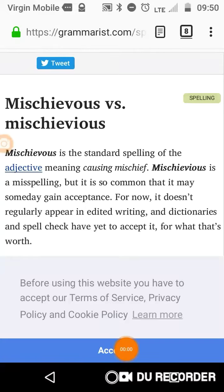Okay, so after I looked it up, here's what I found. This seems to be a very good site to find out what's been Mandela affected and what hasn't. Because, well, I'm just going to read it because it is very interesting. Mischievous is the standard spelling of the adjective meaning causing mischief. Mischievious is a misspelling, but it's so common that it may someday gain acceptance.